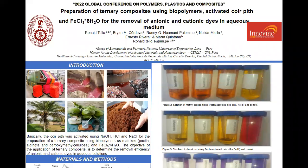Dear colleagues, my name is Ronald Tello, and I have the pleasure to present my work entitled Preparation of Ternary Composite Using Biopolymers, Activated Core Pith, and Iron Chloride Hexahydrate for the removal of anionic and cationic dyes in aqueous solutions. I am an environmental engineer. I'm a research assistant in the Biomaterials and Polymer Research Group at National University of Engineering in Lima, Peru.